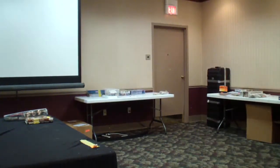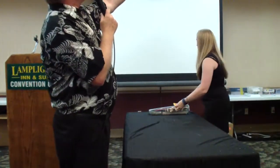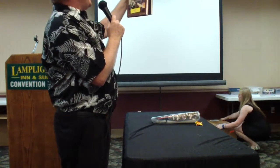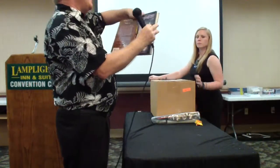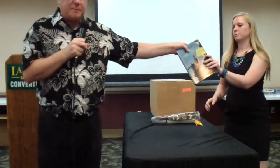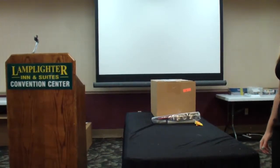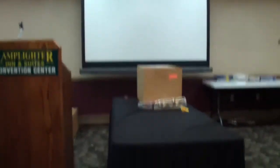Number 37. Lot 45. We got a couple of books. Rockets and Missiles, by A. Dallin Van Ripper. I've never heard of him. And Tony Osmond, Space History. So a couple of space books there. Can I get $5 for those? How about 10? How about 15? How about 20? Come on, I want $20 for these. All right, $15, going once. Going twice. Sold, $15, lot 45.